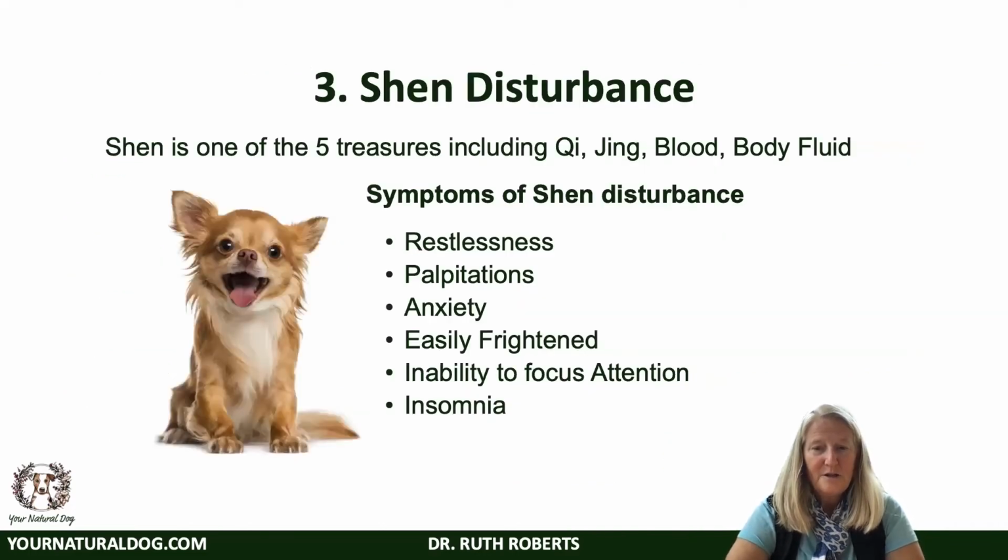Now, lastly, let's talk a little bit about Shen disturbance. Now, in Chinese medicine, Shen is one of the 5 treasures, including Qi, Jing, blood, and body fluid, and it rules the mind and the whole body. Health exists when the 5 treasures are abundant and properly moving. So movement is another really important component. And I think this is part of what's happened with our pets as we've become sedentary, so have they. And I think that's creating a lot of health issues.